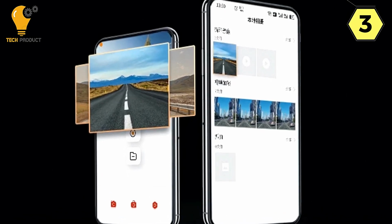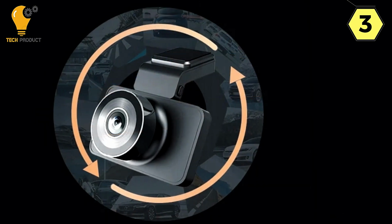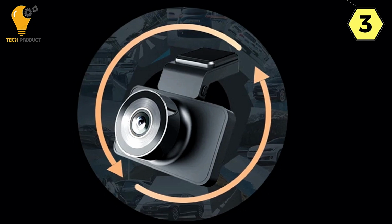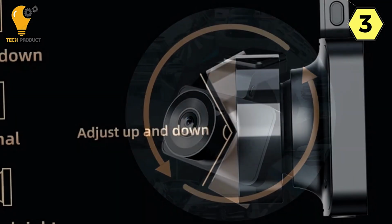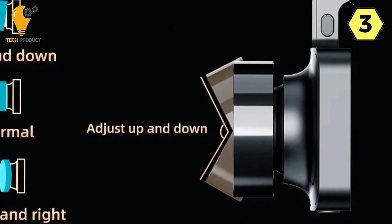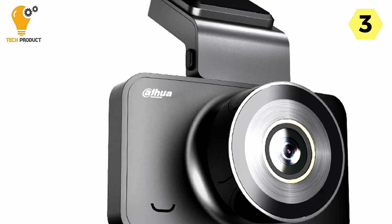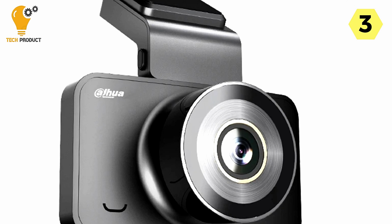2160p ultra-clear picture quality takes center stage, showcasing the Dahua S5's commitment to delivering exceptional visuals. Equipped with the high-range high-definition sensor, this dashcam captures ultra-clear images that allow for precise detail recognition. The 2160p resolution ensures that every driving detail is vividly recorded, providing an added layer of safety.